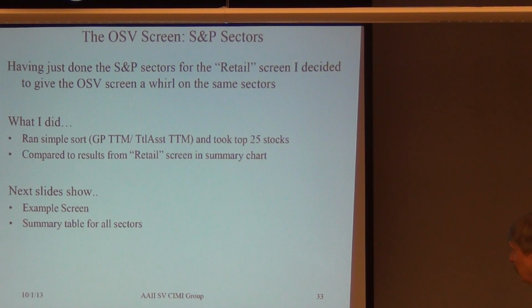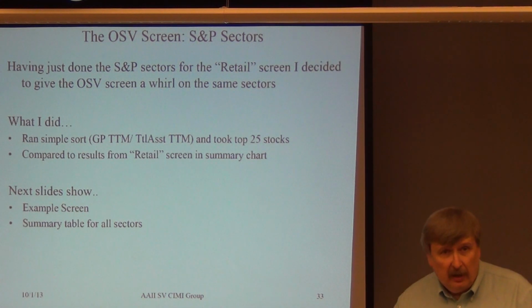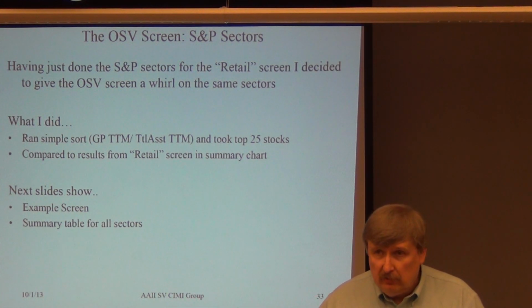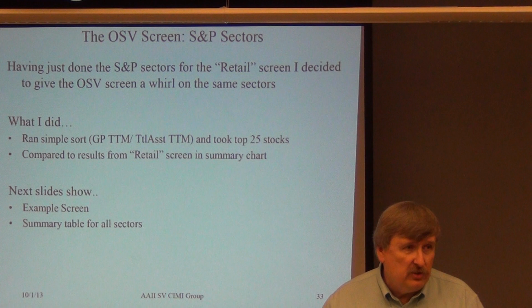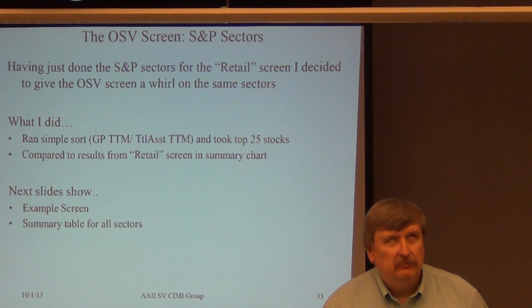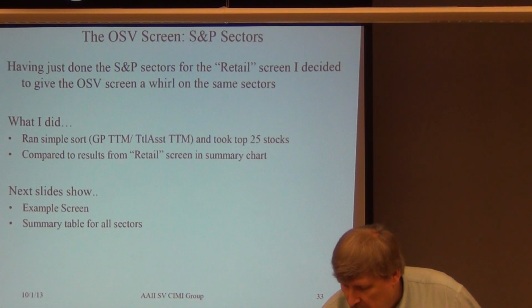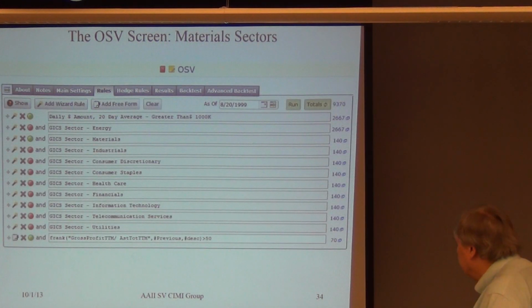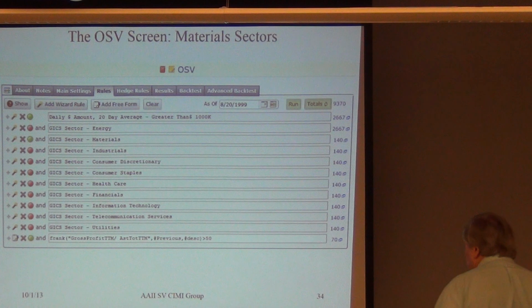Let's see. So this is the sector portion. I did the indices, some of which should not have worked, because they were small caps and so on, or I was unsure whether they should have worked. Now I'm going to do the 10 S&P sectors. This is what the screen looks like again.